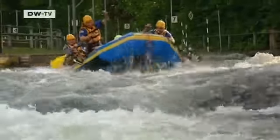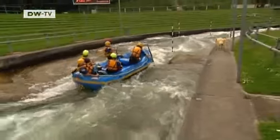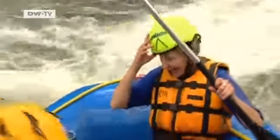The bag for Anne-Katrin's feet prevents her from being thrown overboard. The artificial slalom course for canoes was built for the 1972 Summer Olympics. And after a few leisurely days, this certainly is a totally different way to explore the Romantic Road.